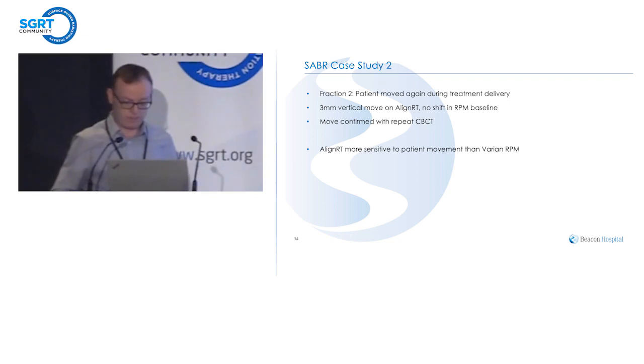So this got us thinking, certainly Align RT is more sensitive to patient movement, in this case anyway, than the Varian RPM, and that kind of makes some sense when you consider the RPM is just a single point being tracked up and down rather than the patient's surface. So we have a clinical audit committee review of moving completely to DIBH using Align RT, which hopefully we'll get word on in the coming weeks.